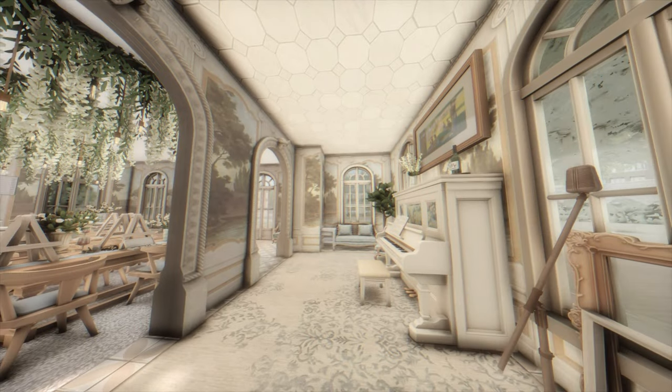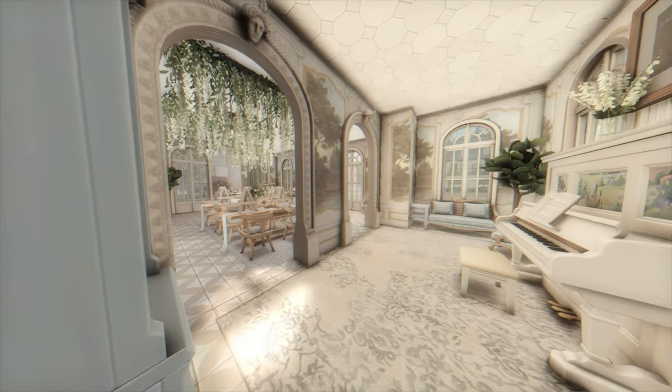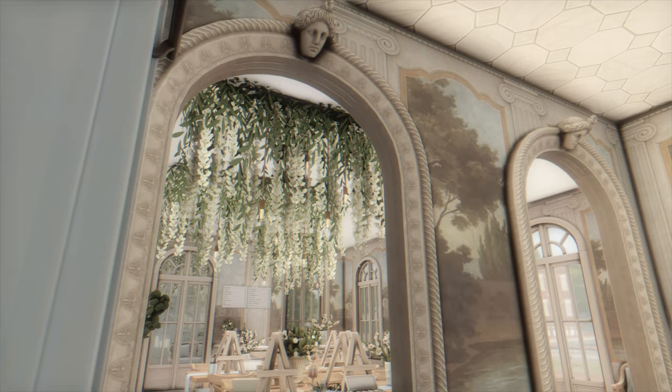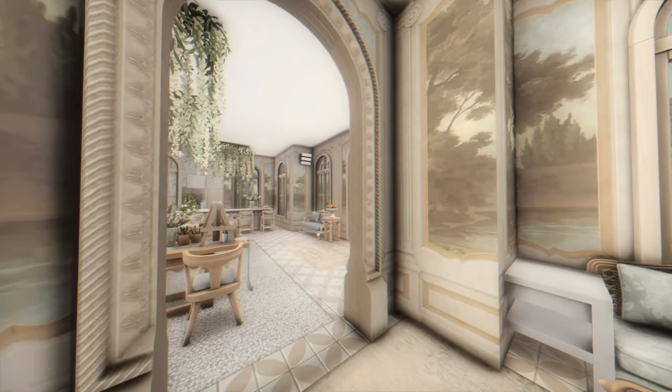And then as you can see, oh my gosh, this lot is just gorgeous, from the wallpaper to the ceiling to the floors, everything, just all the choices. It's just gorgeous. And just from this angle, you can see it in its full glory. It's just so pretty. Even this archway here, oh, it's just so pretty. You guys should definitely get this lot in your game if you play with CC.